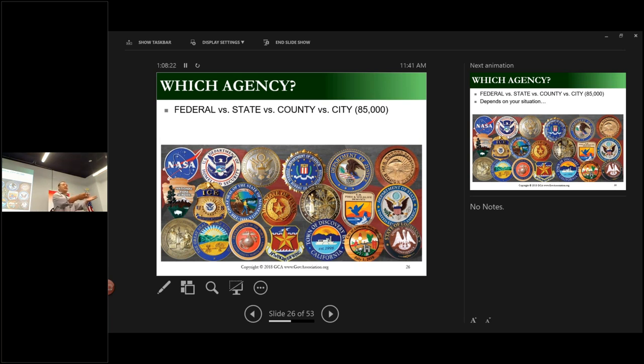Do you do work in the city of Atlanta? Even if I live in Duluth, do I do work for the city of Atlanta? You have to consider all of that. There's over 35,000 cities out there. Which of those cities or agencies do you want to work with? All together, there's 85,000 agencies. It's a nightmare. It's a lot of agencies. So my suggestion, the best strategy for you is this here.